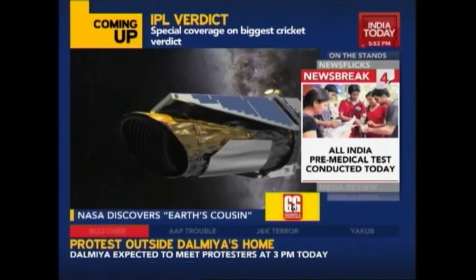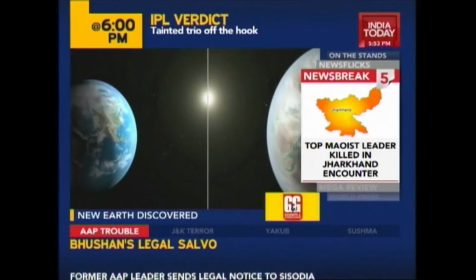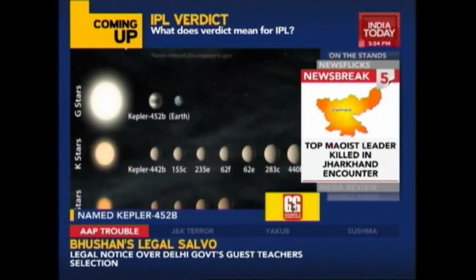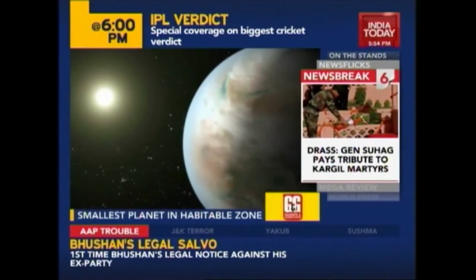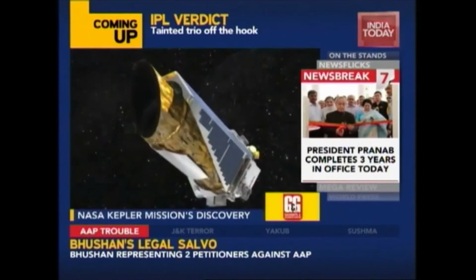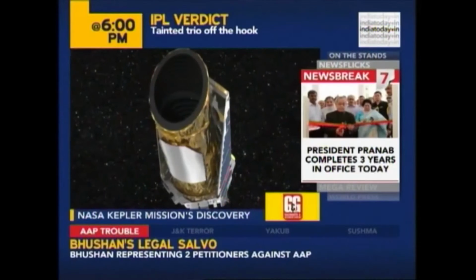NASA's Kepler mission discovers bigger, older cousin to Earth. The Kepler mission has confirmed the first near-Earth-sized planet in the habitable zone around a Sun-like star. This discovery and the introduction of 11 other new, small habitable zone candidate planets mark another milestone in the journey to finding another Earth. The newly discovered Kepler 452b is the smallest planet to date discovered orbiting in the habitable zone, the area around the star where liquid water could pool on the surface of an orbiting planet of a G2 type star like our Sun.